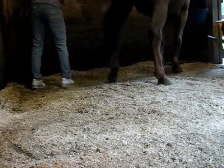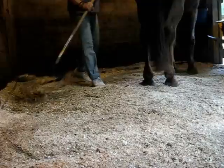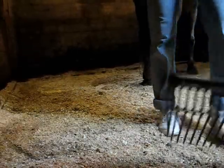Oh, push over, Gabriel. Thank you. And as I'm pulling it away, I'm seeing if there's any remainder in there. And now that I've got it all down there, that didn't take me very long. I can now safely add a bag of shavings to this. I can put a new bag on top of it since I've got all the old stuff out.